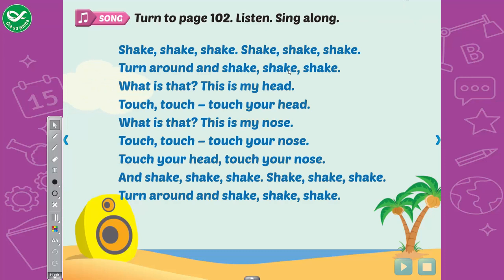C. Listen. Sing along. What is that? This is my head. Touch, touch, touch your head. What is that? This is my nose. Touch, touch, touch your nose. Touch your head, touch your nose. And shake, shake, shake. Turn around and shake.